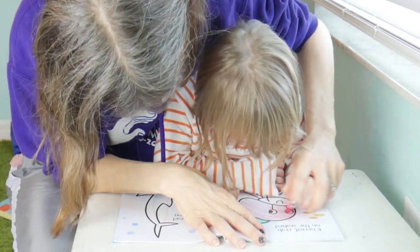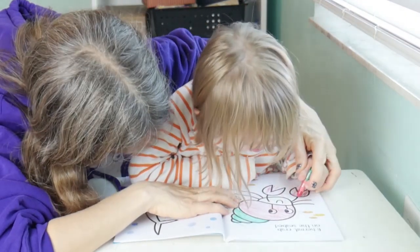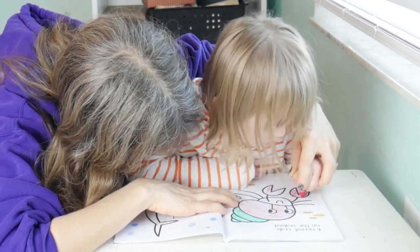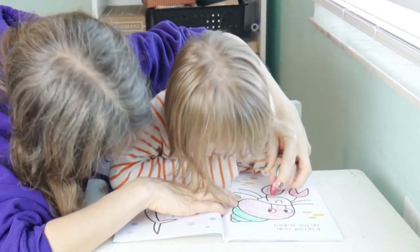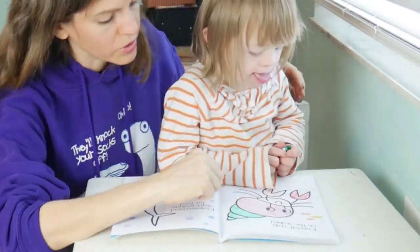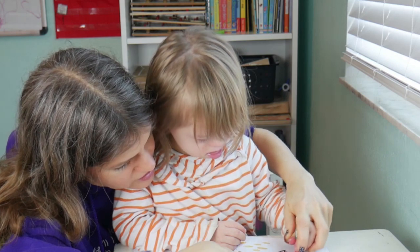He's like a rainbow crab. Let's get his claws. You did such a good job, girl. It's the up and down and up and down and the curve. All right, let's do the other one. And I'm trying to let her do most of the guiding. All right, I know, it's a lot of work. Okay, up and down and up. Look at that, you're mostly doing the work there.